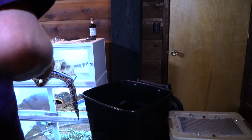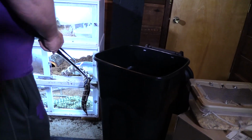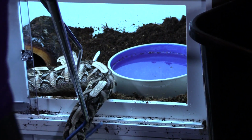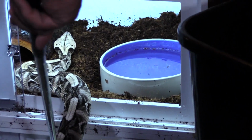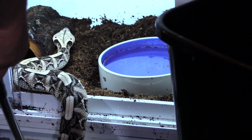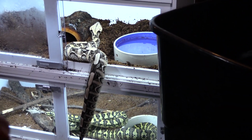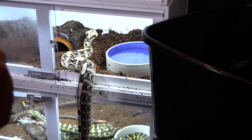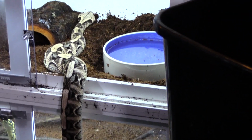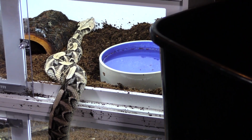Probably not giving Kurt the best videoing angles, and for that I apologize. But we'll set her in there. I like to let her crawl back in on her own. The one thing I will not let her do is come back out. But she should go back in there, kind of give you an idea of how they move. They don't move real fast, obviously. They're not known for their high-speed straight line.